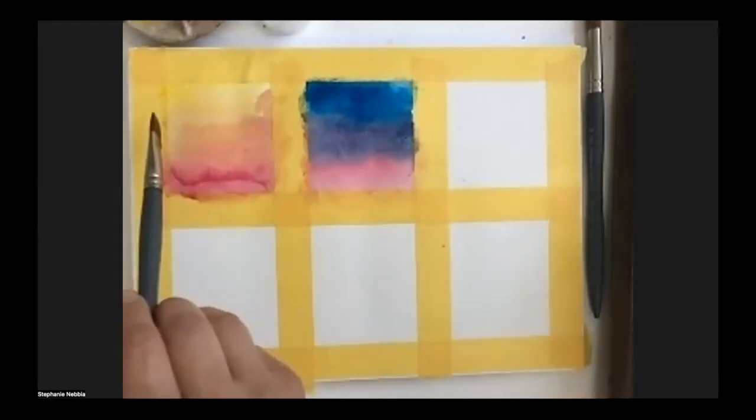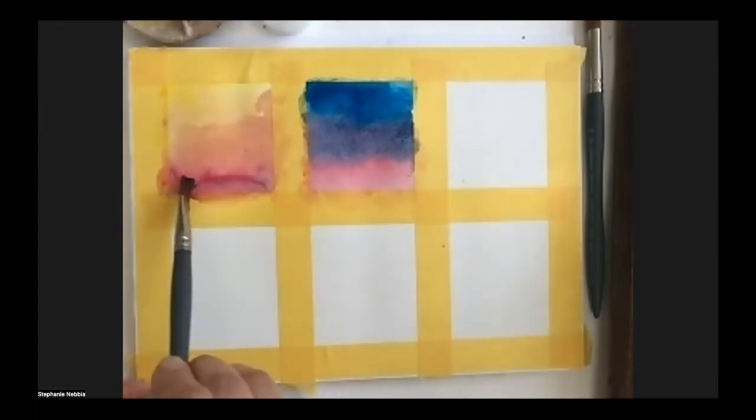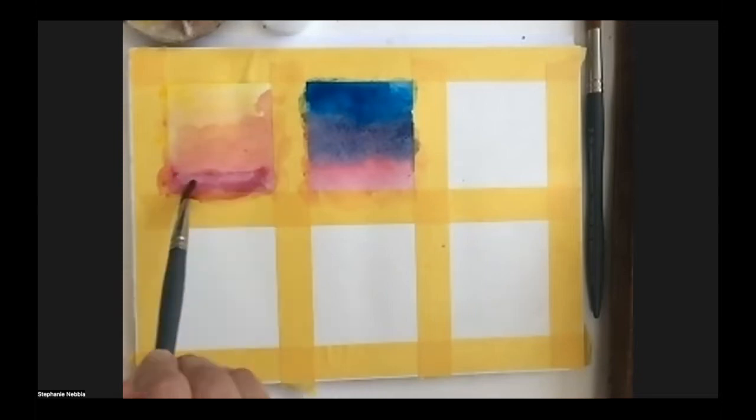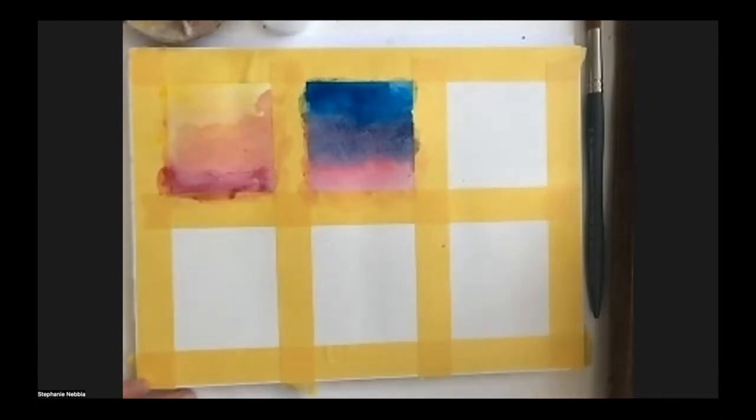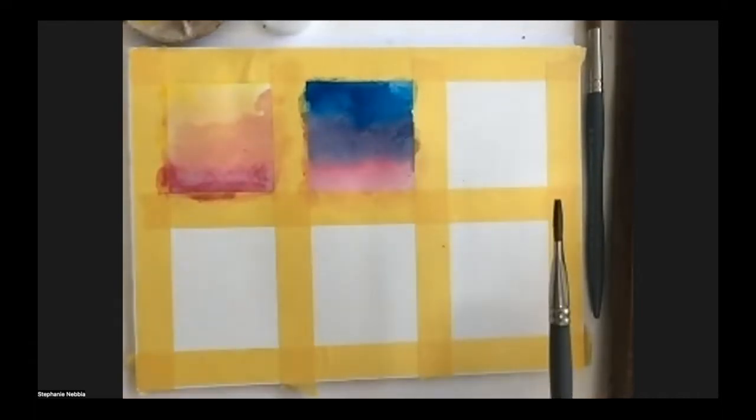So we've got some nice things happening when the colour's really bleeding and moving around. And of course you can tease it a little bit more to control it if you want, or just enjoy allowing it to move around, because these textures are being created by the paint and the surface of the paper.